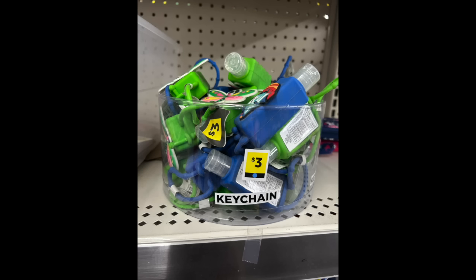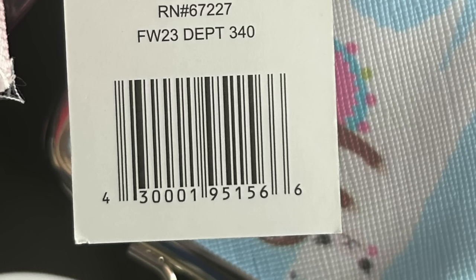And I did that, and I found, I think, 10 of those hair ties, and that's going to make a perfect stocking stuffer. I just think it's absolutely adorable. So here's the UPC.